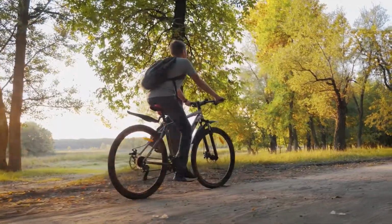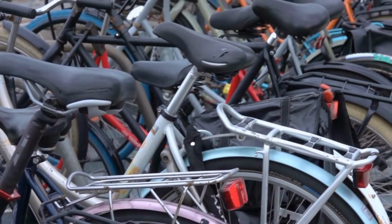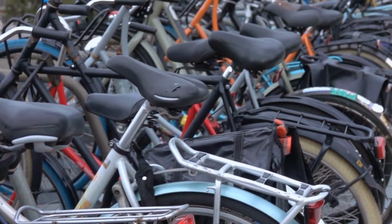Did you know that they use bicycles for everyday work in the Netherlands? And when there's so much use for it, then you must need a good parking system. Thankfully, the Netherlands does have that.